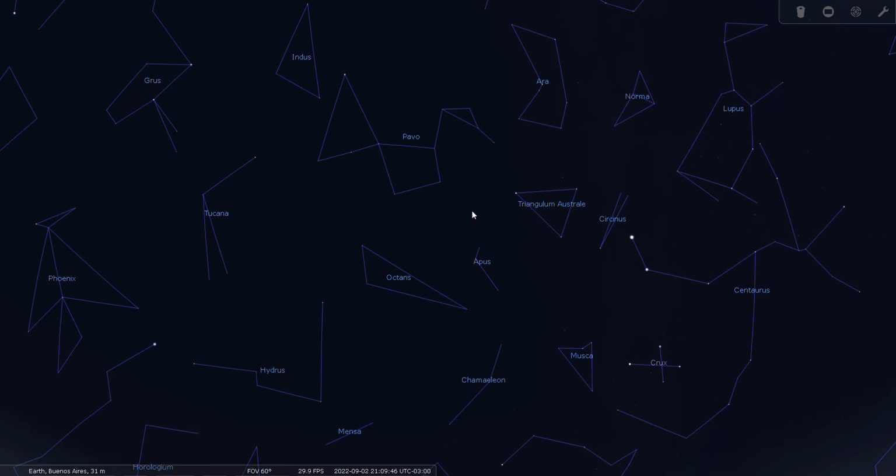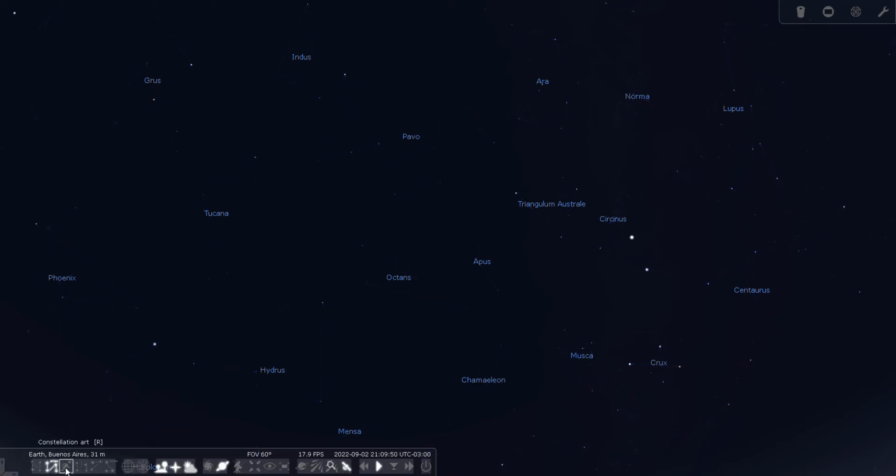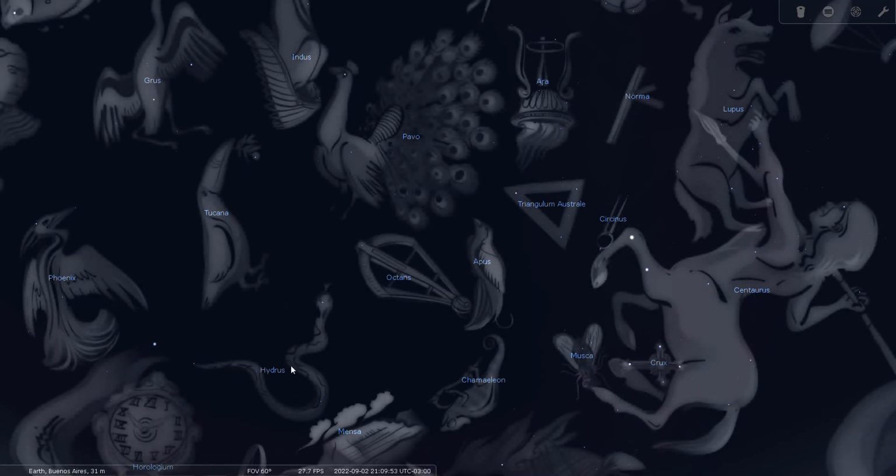So let's have a look at the mythical figures. And you can see Pavo is depicted as a peacock, with the eye of the peacock named after the bird, Peacock or Alpha Pavonis.